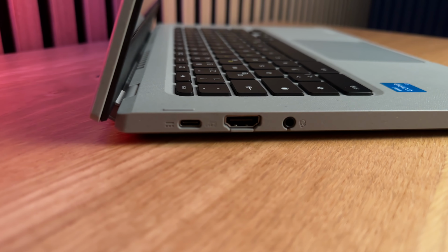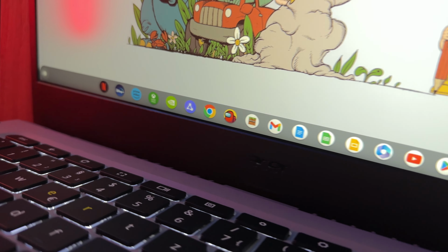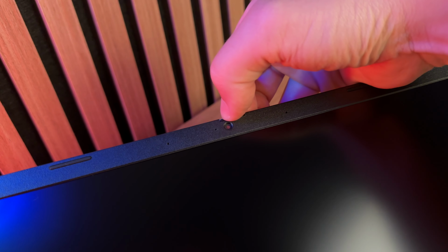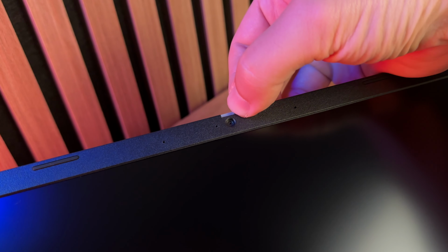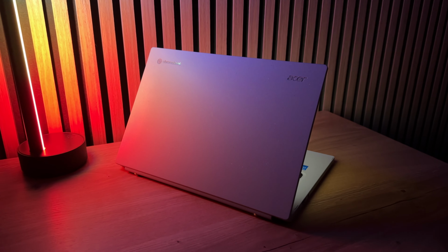In addition to two USB-C ports, a USB port and an audio jack, many of you will be happy to know that the Vero 514 Chromebook also has an HDMI port. Acer uses a matte Full HD IPS display, but does without the touch function. I also noticed positively that Acer finally uses a mechanical webcam cover, a simple security feature that should not be missing in any mid to upper range Chromebook nowadays.